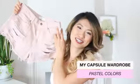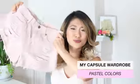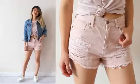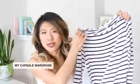This is a pair of blush pink denim shorts with distressed detailing on it. This is from Forever 21. I know it looks really basic, but it goes along with my capsule theme, which is the pastel color, and it also hits that denim. It's also quite girly, but slightly edgy at the same time. In terms of patterns, I only wear stripes and florals.